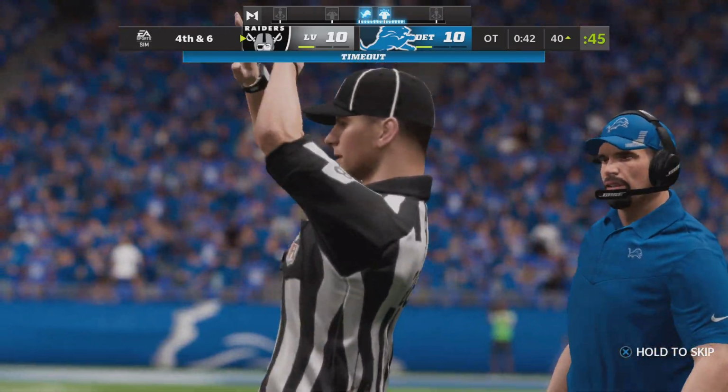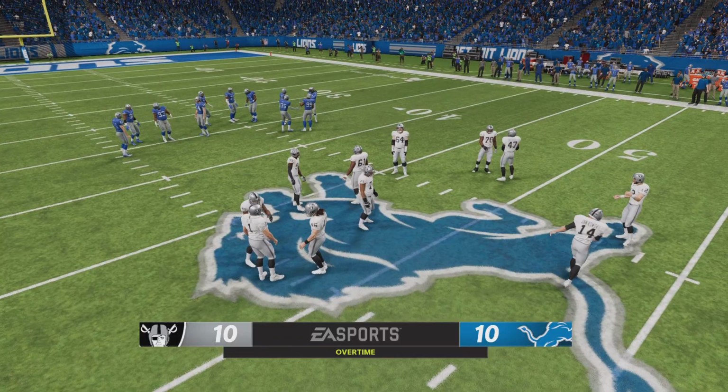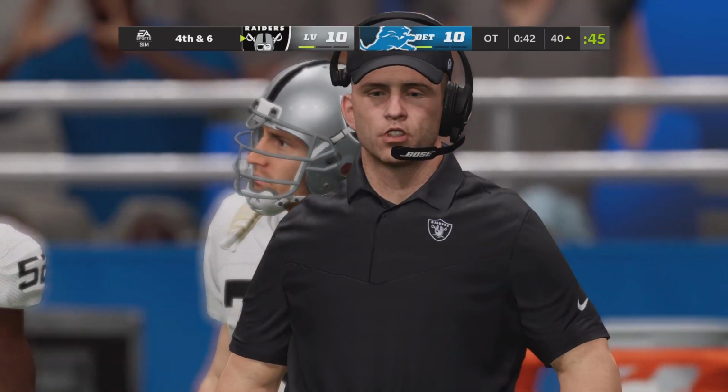On the right foot of their kicker. And we're going to get another timeout called by the Lions. They'll be down to just one remaining as we step aside here in overtime.